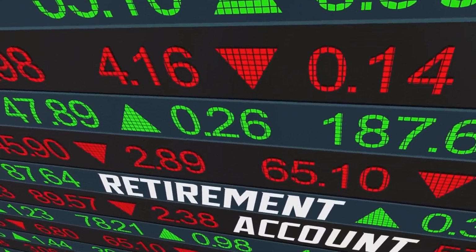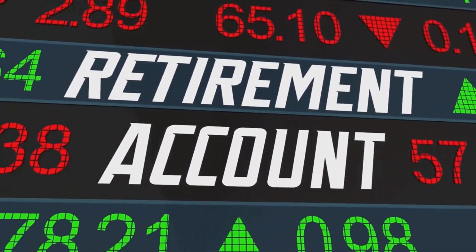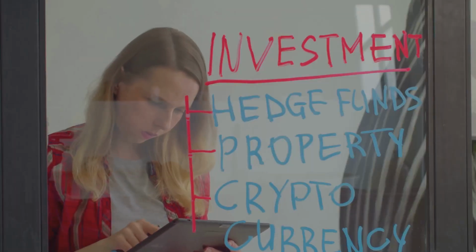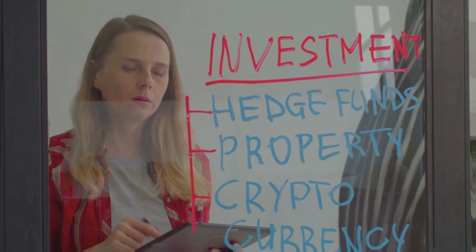Dividend ETFs can be a great option for investors looking for passive income, especially in retirement. You can choose to reinvest the dividends, which can compound your returns over time, or take them as cash payouts.